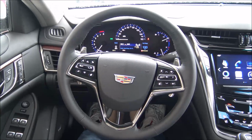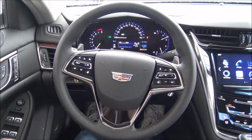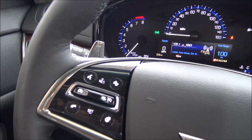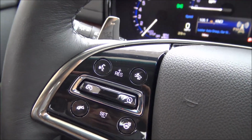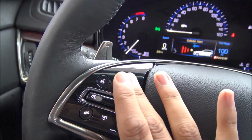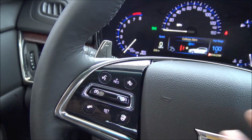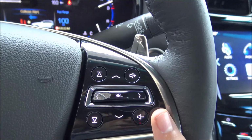Now, coming to the steering wheel design, I love the steering wheel design of newer Cadillacs nowadays. Coming over here, we have your voice recognition and then your cruise control. And then you have your forward collision alert. Then you have your heated steering wheel too, and then your Bluetooth phone controls. Over here we have your steering wheel mounted audio controls.